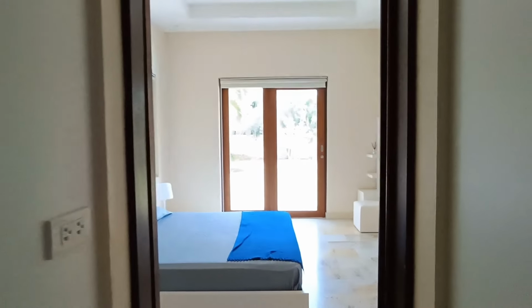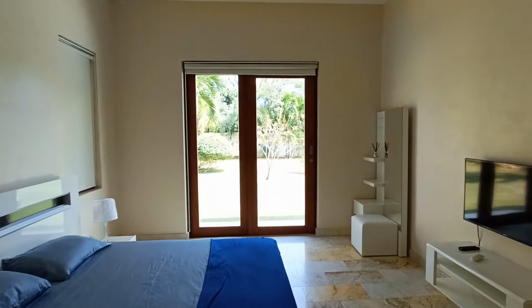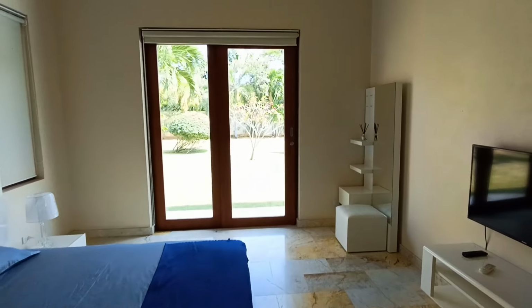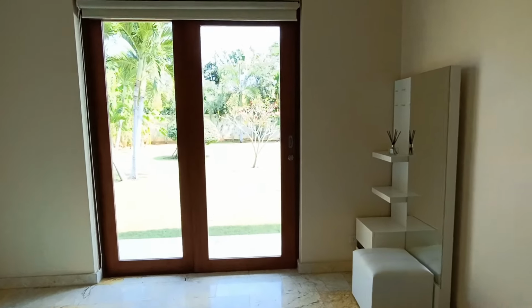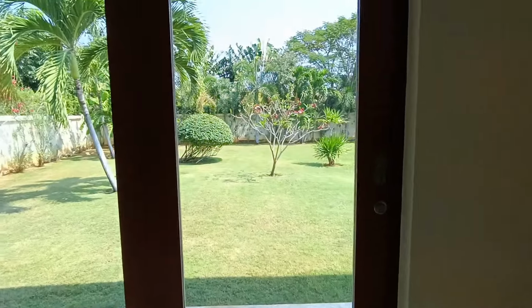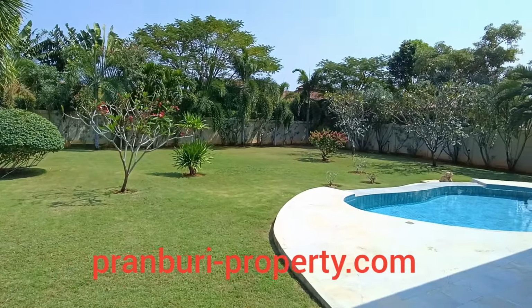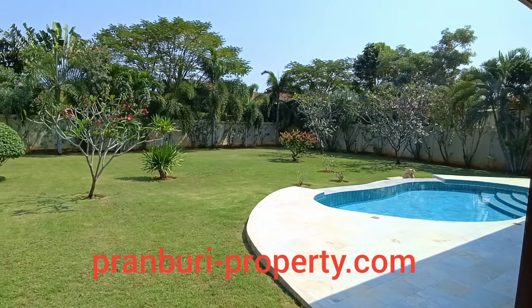So, pretty good value for 12 million given the land size and the living area size. Would recommend anyone looking for property in the Pranburi area to give this one a look. No common fees, just pay for your garden and pool maintenance and your utility usage.